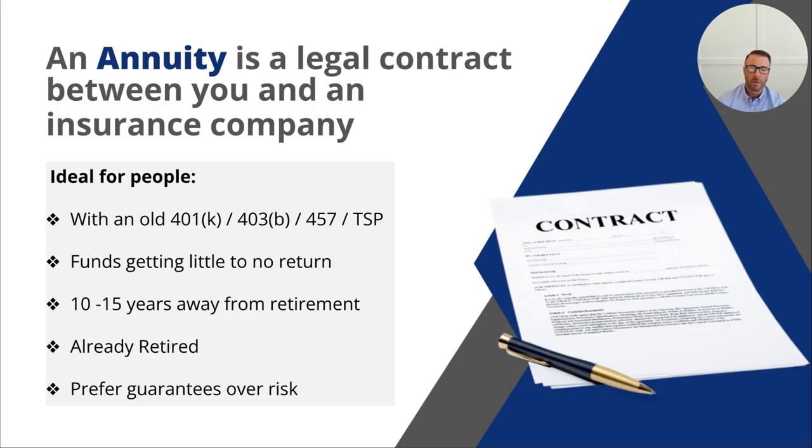So we move those over to fixed index annuities for two main reasons. One is no more fees. Why pay fees if you don't have to? And number two is, again, that downside protection. So that's one category of clients that we work with.